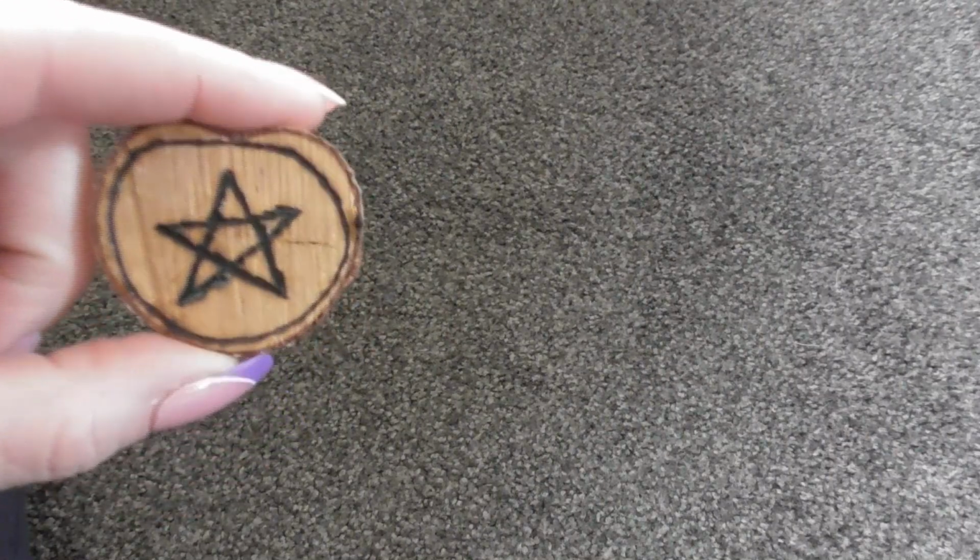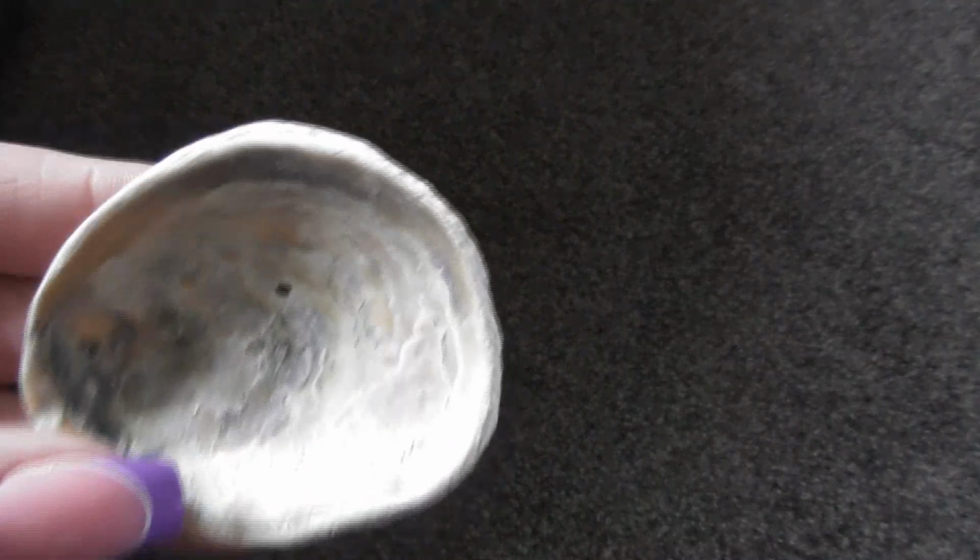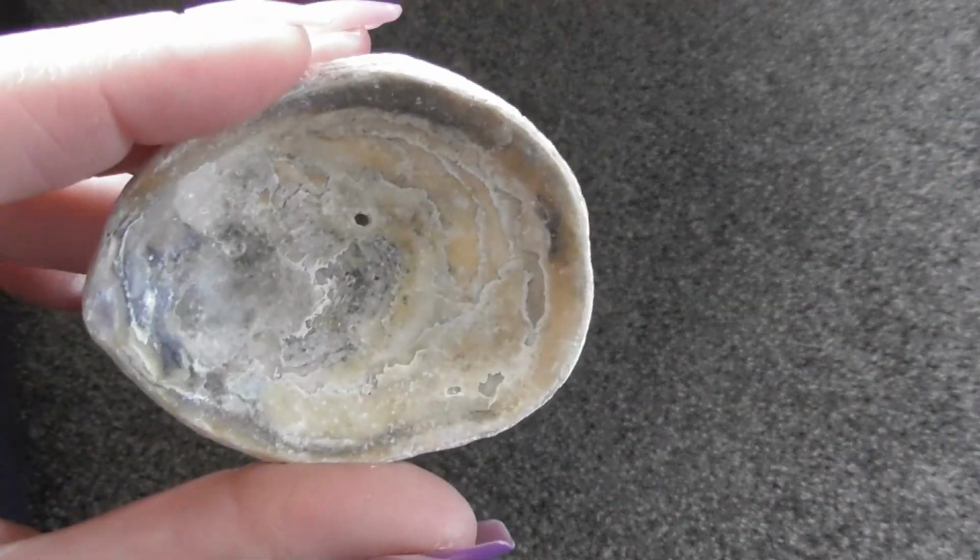I have a little pentacle that I burnt on. This is a piece of birch. I have a shell with a wee hole in it. This is great for setting, like you can put a candle in there, you can put some herbs around it, sigils or whatever, and do a little spell in there. Really good if you're wanting to work with sea energies and water energies.